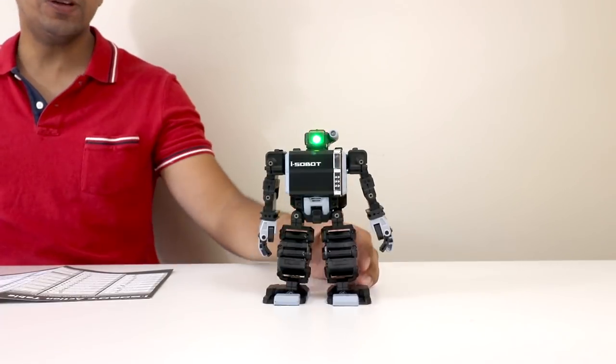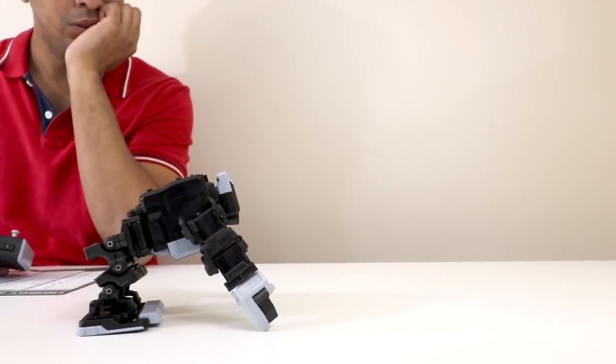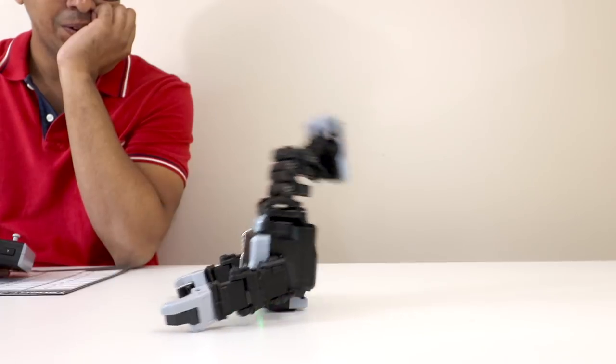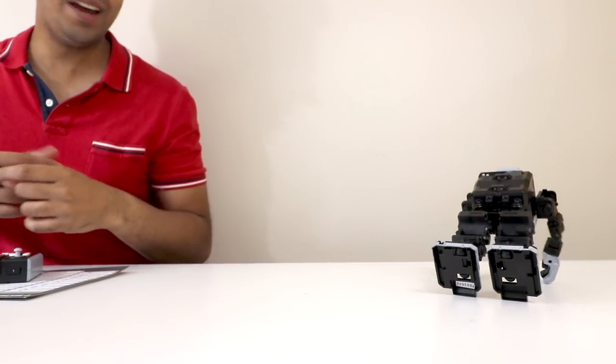There's a forward somersault, so we don't really see too many robots doing that. So let's go ahead and try this out. So I'm going to hit A and go, and let's see him do a somersault. Alright. Oh, good job. He actually did it. Now he's trying to get up. Him getting up in itself is like a complex action. And he's up.